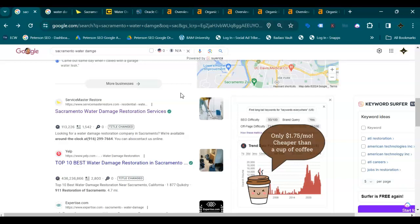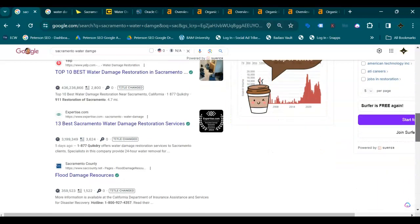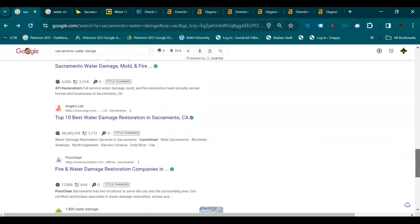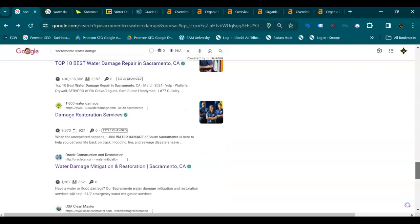When I look in Sacramento and I look in Folsom, I'm pretty much seeing the same thing. I'm seeing Service Master, a couple directories here, Sacramento County, and then I'm seeing more franchises. It isn't until the second or third page down here that I actually get a non-franchise competitor. So we're going to take a look at a couple of these websites.